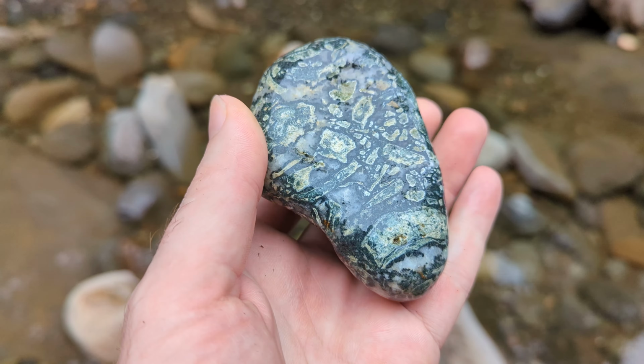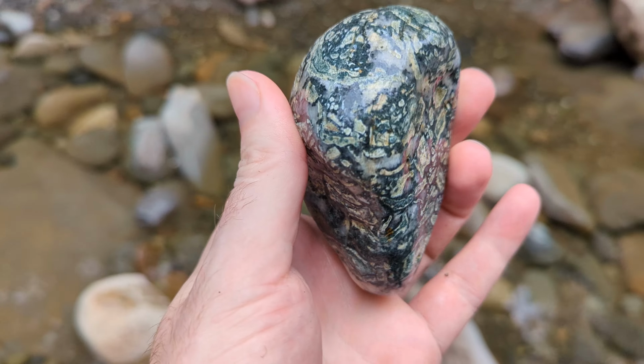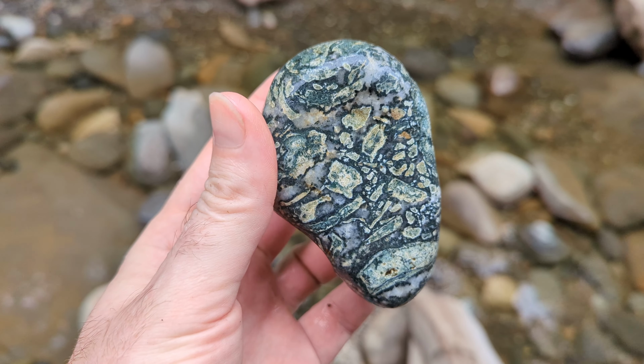Okay, now we're starting to get really nice ones. Actually, we've been getting them the whole time. Now I'm finally filming it. So this is what I mean by the patterns are beautiful. You can see the chunks just floating in there.